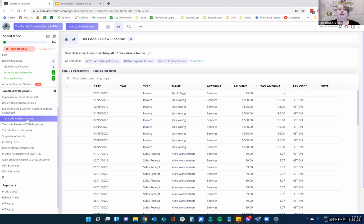We used to have these reports set up in QBO for a tax code review, and Marnie's on the call. Marnie, this report is all credit to you, these next two reports, because these are exactly what you said to use in QBO. We've now taken them and set them up in here. It's just a little easier to see when we're here, and in QBO, sometimes we're going from report to report to report.